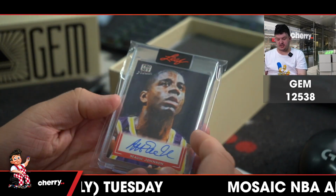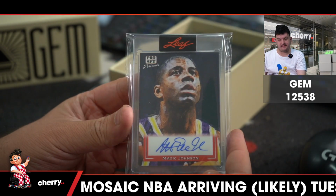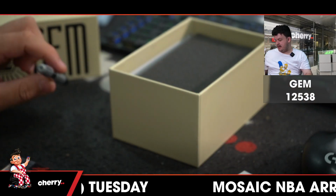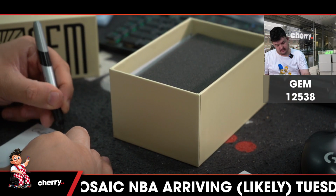It is Magic Johnson for the Lakers, pro set autograph. The Lakers are in spot 12 to Chris Millar. That's a nice little bonus after you before heading off to the Gold Coast.